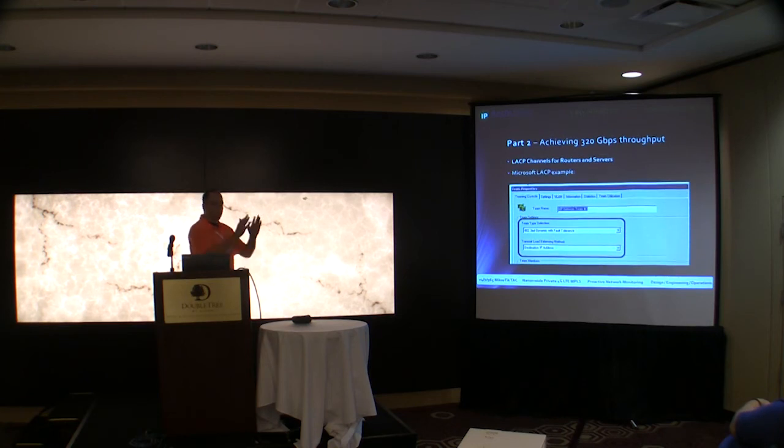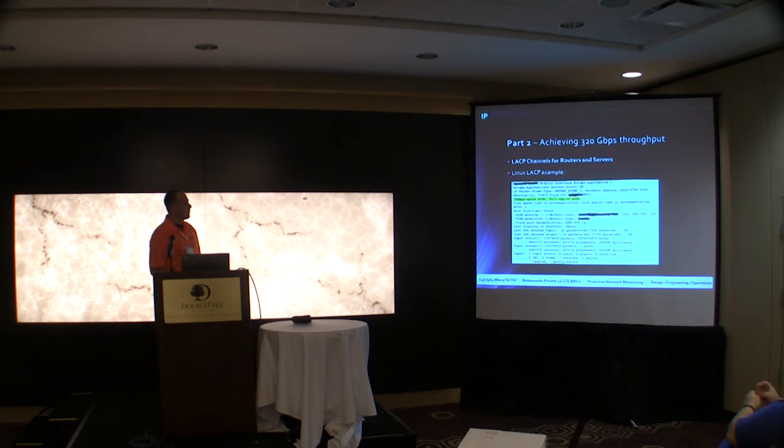Typically, they're lagged across both the switch stacks, so that if you lose a switch, you don't lose your server or your router. This is what it looks like on Linux. You've got a 20 gig channel here, and you can see the 802.3AD in there as well, and it's trunking multiple VLANs through.